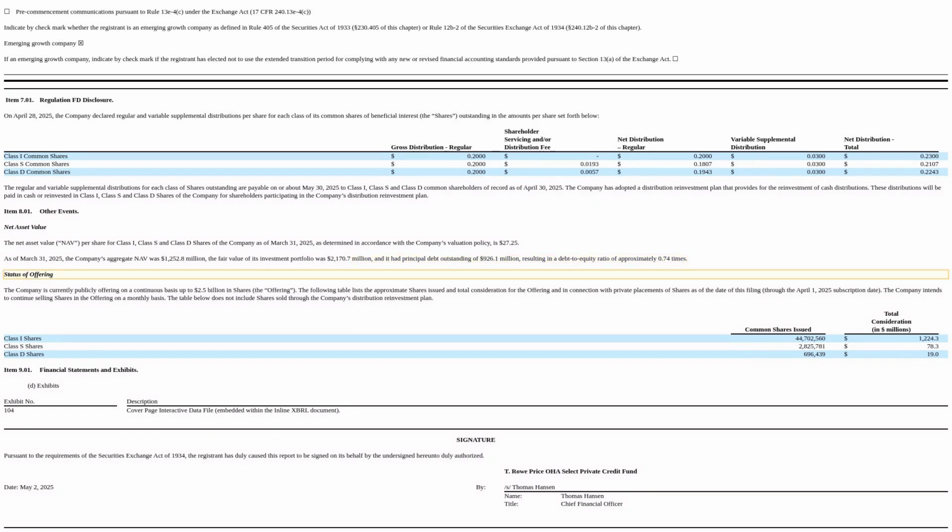The company is offering up to $2.5 billion in shares to the public. Let's look at how many shares they've issued so far. They've sold about 44,702,560 Class I shares for a total of $1,124.3 million. For Class S shares, they've issued $2,824.3 million. And for Class D shares, they've sold $619 million.